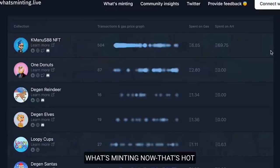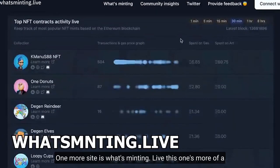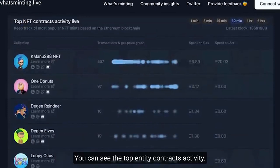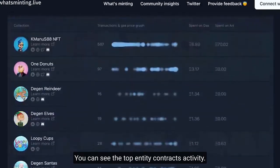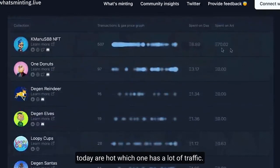What's minting now? That's hot. And one more site, it's whatsminting.live. This one's once more a what's minting right now situation. You can see the top entity contracts activity. This one basically shows which projects that are minting today are hot, which ones have a lot of traffic.